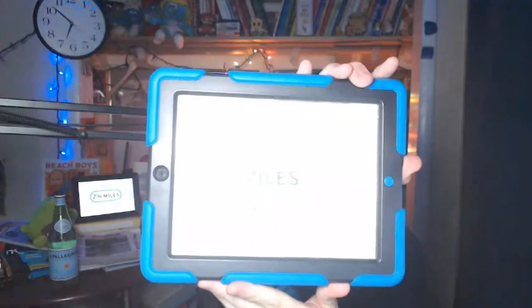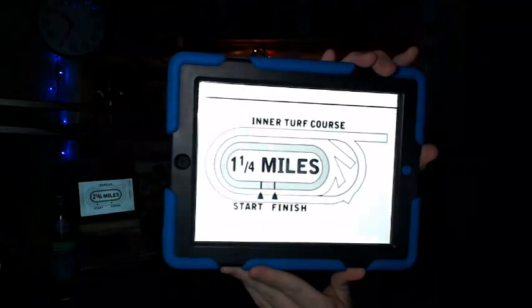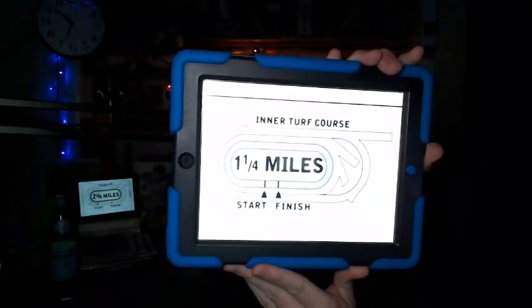It is the Manhattan Stakes. It's a Grade 1 event going for a $750,000 purse, race for 4-year-olds and upwards. We have a field of 10 horses going on the inner turf course. The distance of ground of 2,000 meters, 1.25 miles on the Belmont inner turf course. 2,000 meters, 1.25 miles here in the Manhattan.